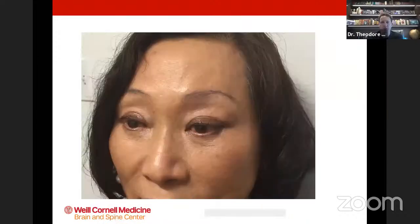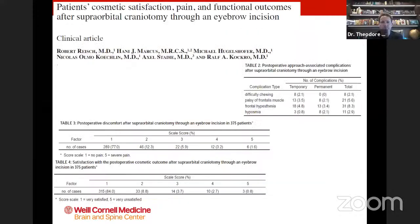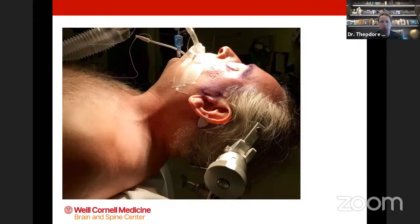This is what it looks like cosmetically. This woman gave us permission to use her image. You can see the eyebrow incision heals beautifully. There's very little defect. This woman had very thin eyebrows. She looks great. You also see that discomfort is minimal, and for cosmesis in this large study, people are essentially very satisfied, a one or a two in almost every patient. Just a couple of percent, maybe 5%, are unsatisfied with the cosmetics.